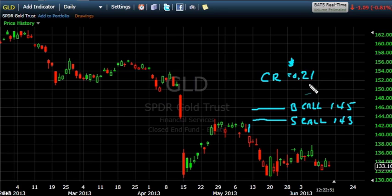So for one contract controlling 100 shares, that would be a credit of $21 against a margin requirement of the difference between the strikes, $2 times 100, that's $200 less the credit of 21. That works out to a margin requirement of $179, yielding a potential 11.7% ROI, return on investment, in 1 week.